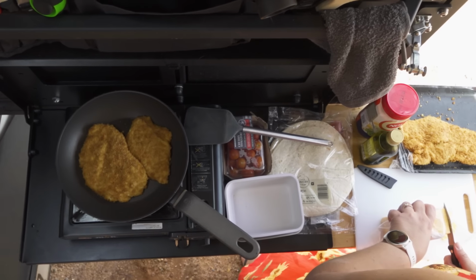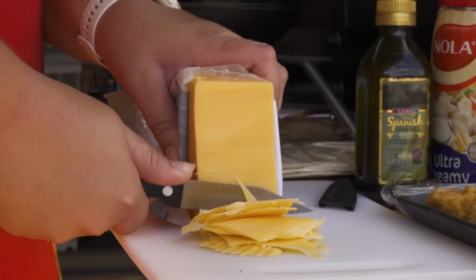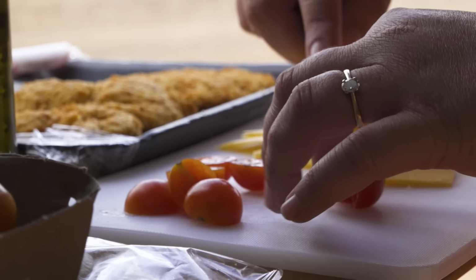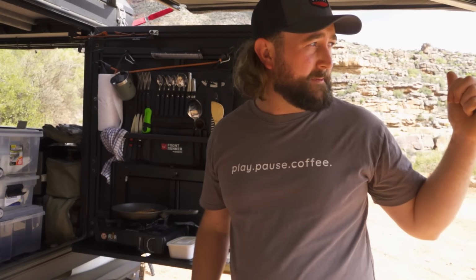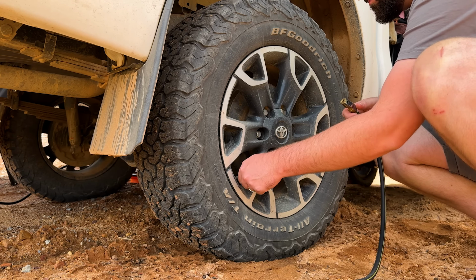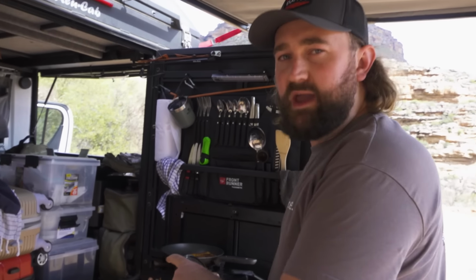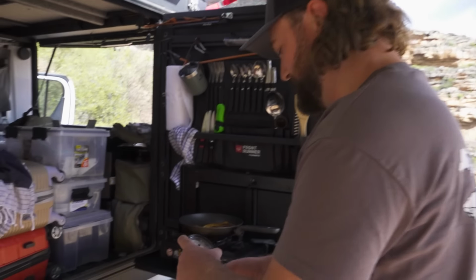This is the first time that we're using the front runner tailgate table to cook a roadside lunch. And I must say, we're enjoying the extra space that the pull-out cutting board provides. It makes all the difference when you've got a bunch of different ingredients that you need to access regularly. While Nicole's cooking, we're going to let the tires down a little bit, because we've got gravel roads and mountain passes the rest of today and tomorrow morning, and all the way on the west coast tomorrow when we get to the sand. So I'm just going to let it down to 2 bar at the back and probably 1.8 in the front. That should be good for gravel road driving at relatively high speed.